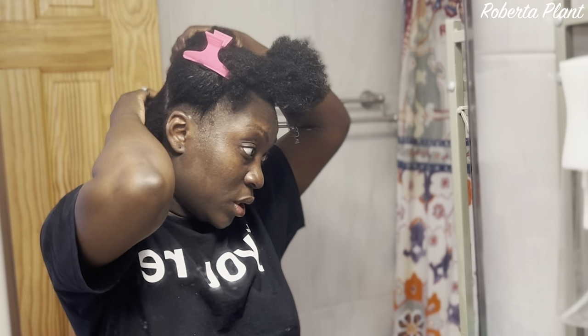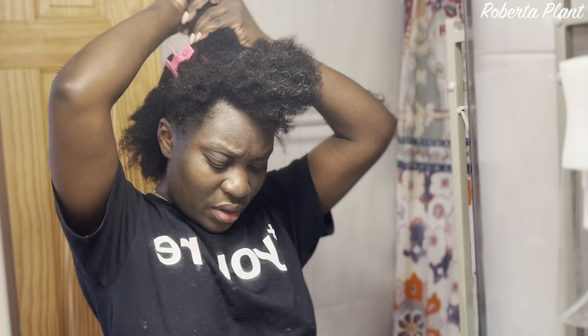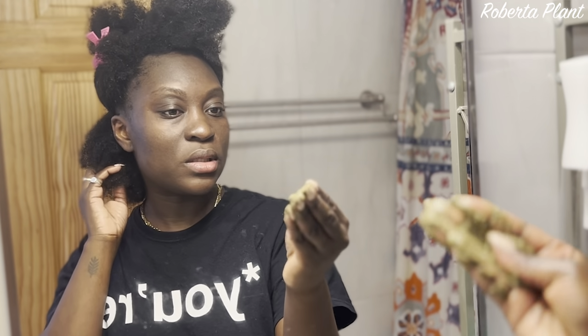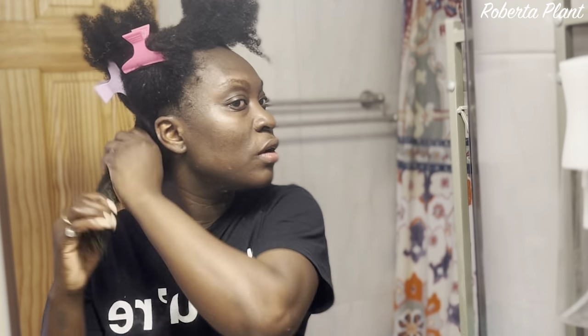I originally wanted to do a henna treatment or a cassia treatment, but I thought I had some, and when I went to look, I didn't have any. So that's why I'm going to do this treatment instead. So again, you mix it until it's not super fine, but smooth enough. And then you go in and just put it in your hair.